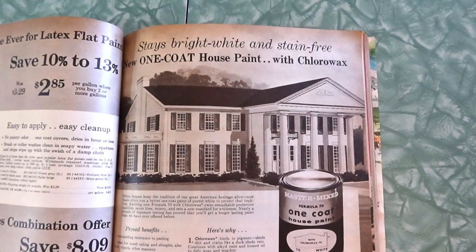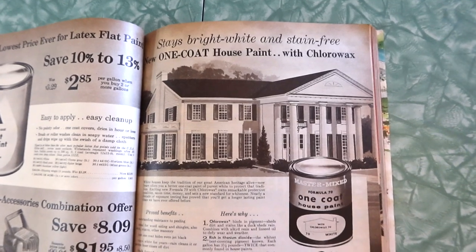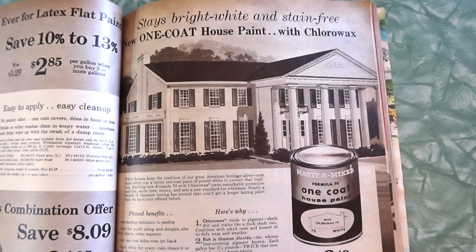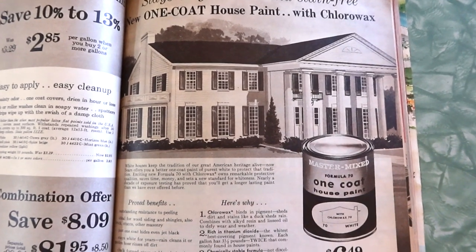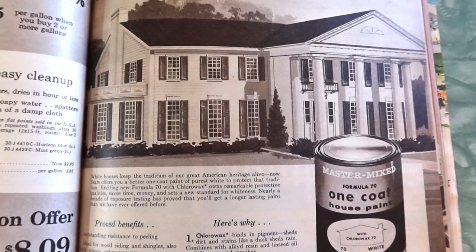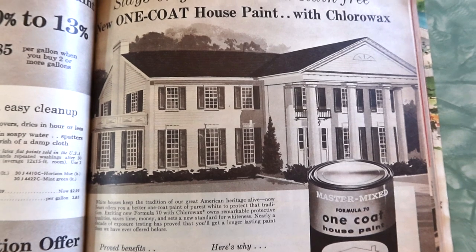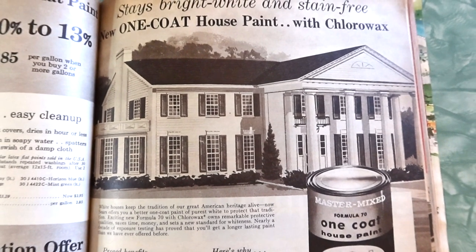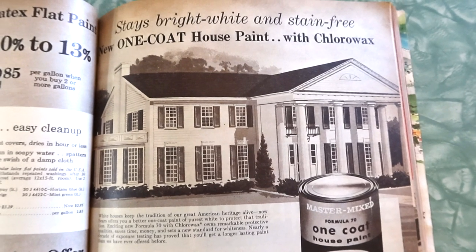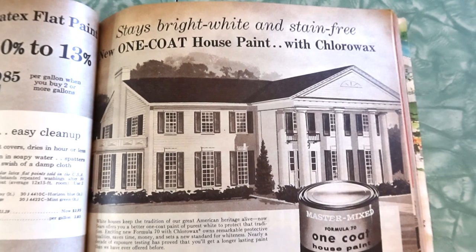Stays bright white and stain free. New one coat house paint with chlorowax. White houses keep the tradition of our great American heritage alive. Are we serious with this? Oh my lord. Now Sears offers you a better one coat paint of purest white to protect that tradition. Exciting new Formula 70 with chloro wax owns remarkable protective qualities, saves time, money, and sets a new standard for whiteness.